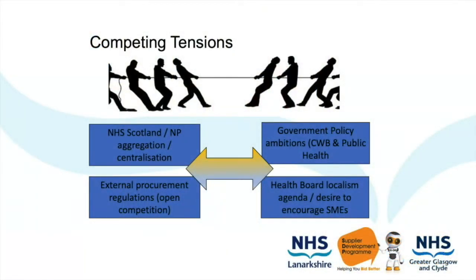The other tension is that when we do tender locally, any procurements which have a contract value over £50,000 are governed by external regulations. So that's the Procurement Reform Scotland Act or the Public Contract Scotland regulations. And those regulations require those procurements to be conducted in an open, transparent and non-discriminatory manner.